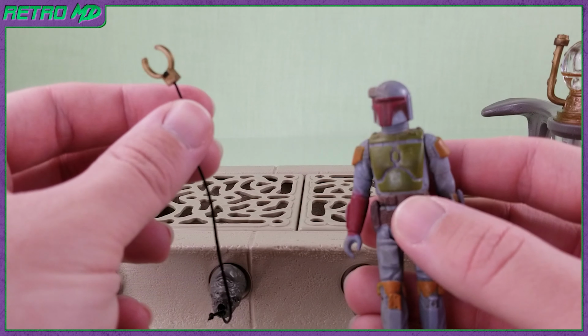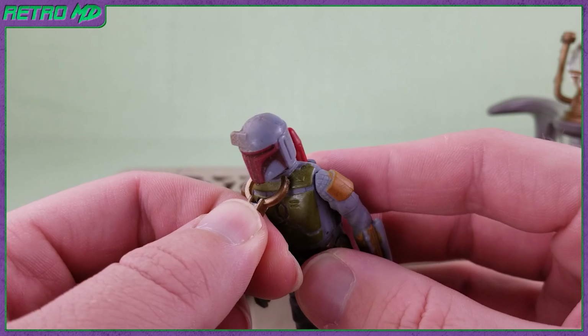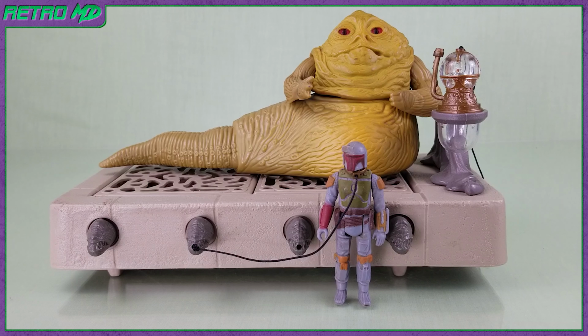If you just want to enslave the prisoner instead of throwing them in the dungeon, then just place the slave clamp around the prisoner's neck. Now with the prisoner chained up, he or she cannot escape Jabba's reach.